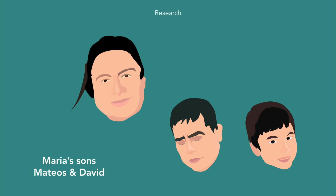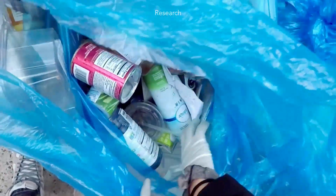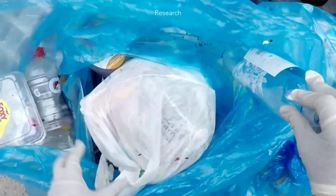Working part-time on minimum wage does not provide Maria, a single mother, the resources that she needs to raise her two sons. And so Maria started collecting cans and bottles. Maria told us that canning is not always a stable source of income. So to understand canners better, we started by asking if we can help them collect, sort, count, and redeem cans.